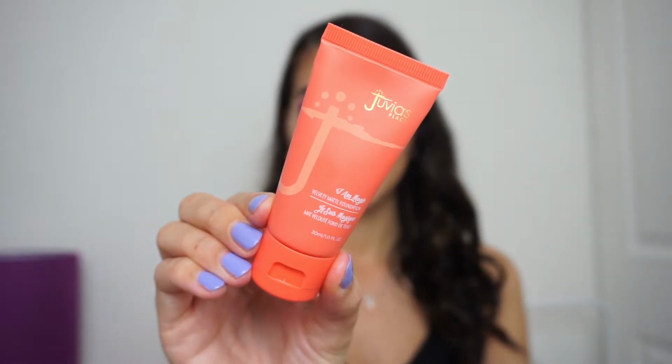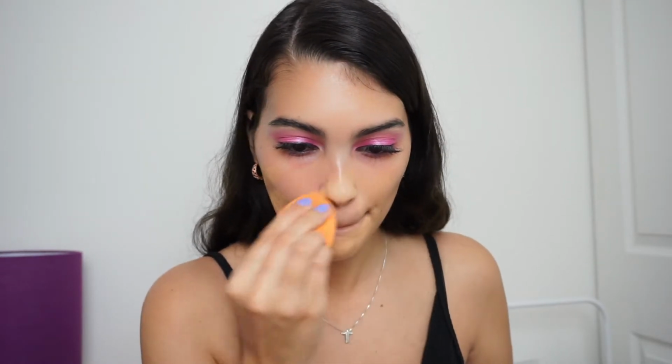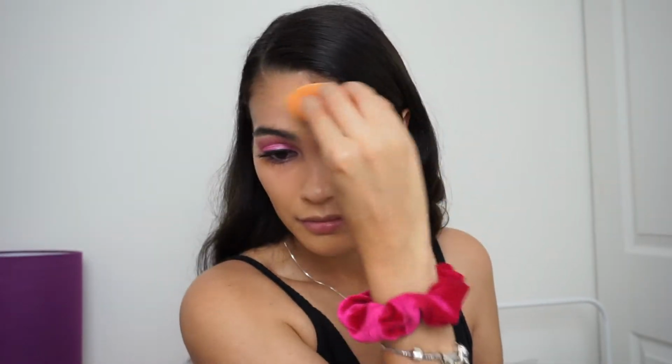Here I'm taking the foundation in the shade Martinique. I'm going to go ahead and blend that all over my face and my neck. Guys, do not forget to bring your face products down to your neck. We want to make sure everything is looking like it's in the same zip code. So don't forget, bring all those products to your neck.